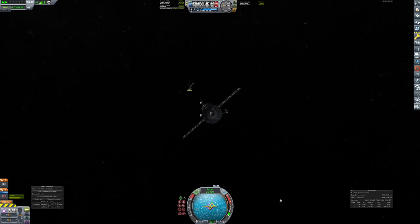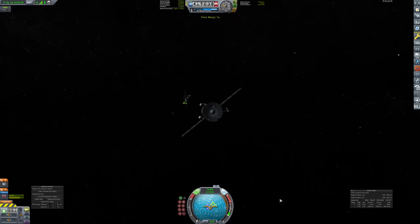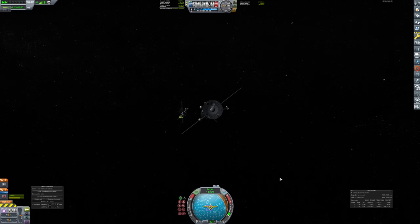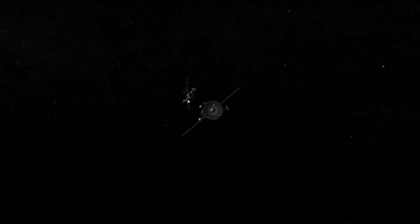Getting closer and closer now. And I'm just gonna slow the time warp and adjust our movement more towards it. Good. All right, 500 meters from the station. Approaching just as we need to. We're lined up pretty good with that Pirs, actually. Pirs is right here.